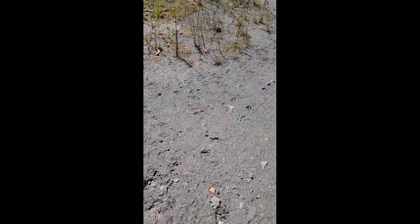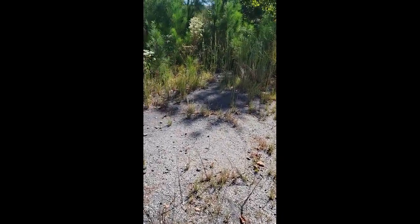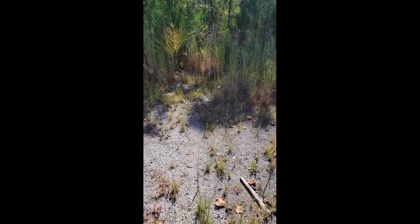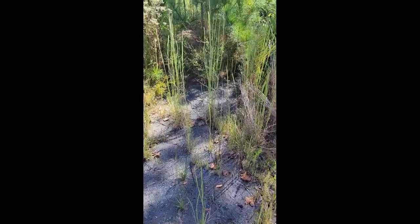Here's some relatively fresh tracks, where you can see a group of deer moving through. You can kind of follow them. You can see some older ones there. They've been kind of dried out. But if you look, you can see where they're probably entering and exiting.